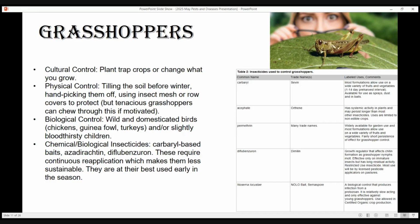So you can plant trap crops, or you can change what you grow. Like we mentioned in the previous slide, there's some things they like and some things they don't. Regarding physical control, if you till up the soil a bit before winter, you're going to disturb those eggs, and you can reduce some of the numbers hatching. Obviously, you can always hand pick them off. You can use that insect mesh or row covers to protect your crops, but grasshoppers are pretty determined. So if they want to get at those crops, they're just going to chew through those row covers.